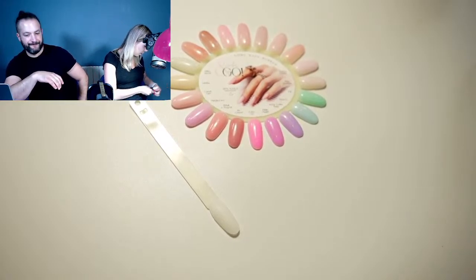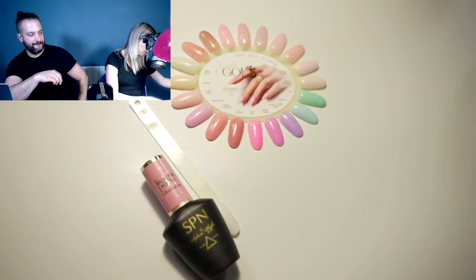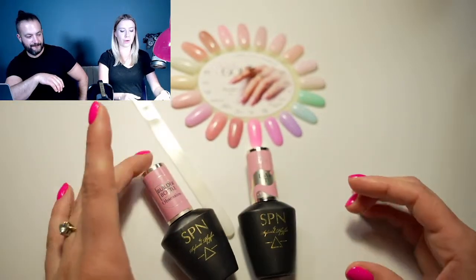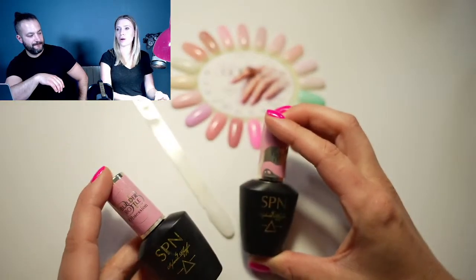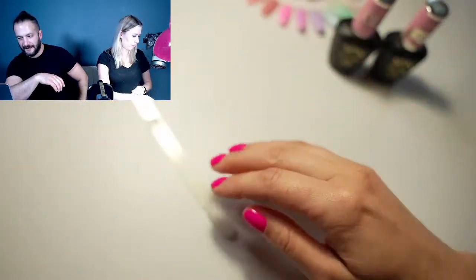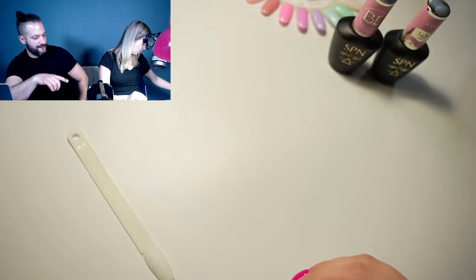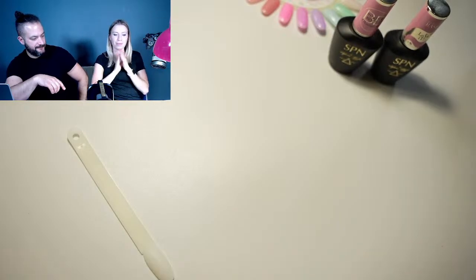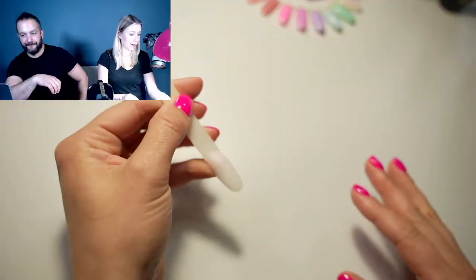First, about the builder bottles and the rubber bases, color and go. Builder bottle is a thick product, while rubber base is more runny. The builder bottle is the hard gel, and the other one is more flexible. Guys, step by step, very simple way. Imagine this is our natural nail.